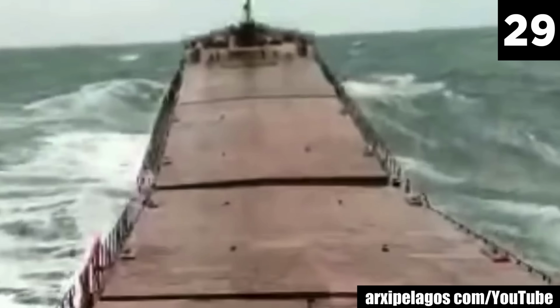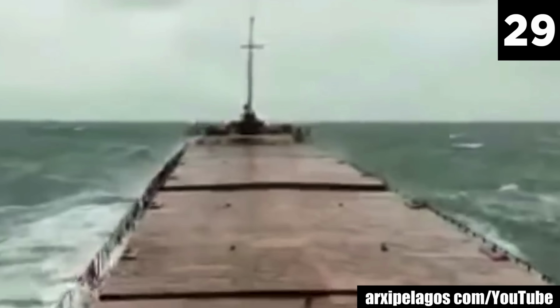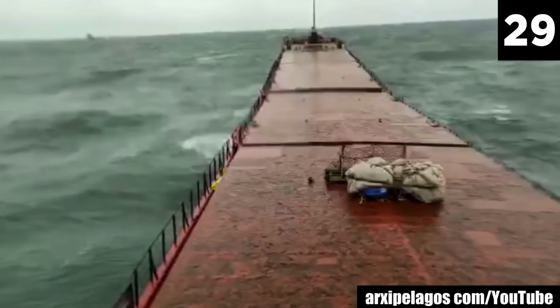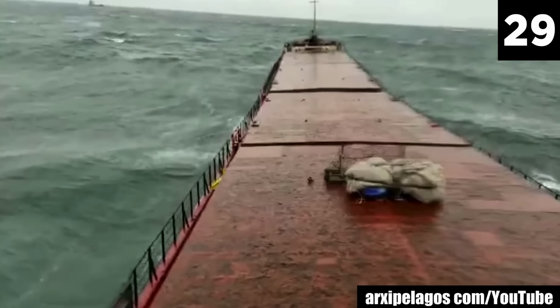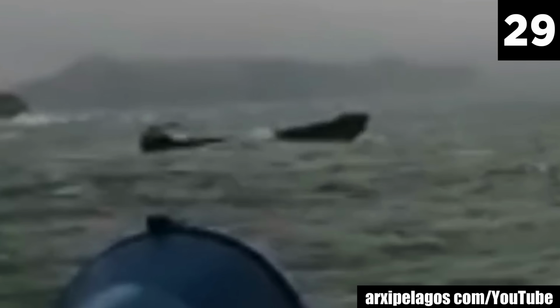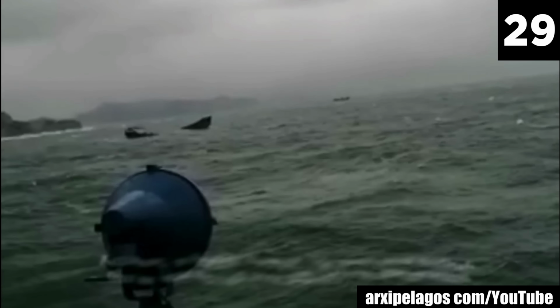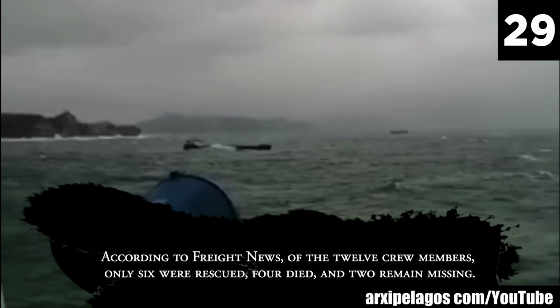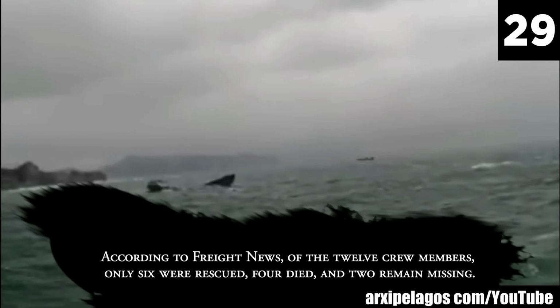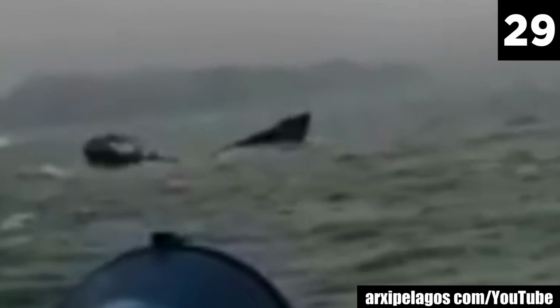This is the MV Arvin, a dry bulk carrier. You can hear the captain shouting a distress signal in the background. Later, the sea calms a bit, but it's too late. Footage from rescue ships captures the remnants of the ship as it's sinking. This is a horrible mishap that reminds us how cruel nature can be.